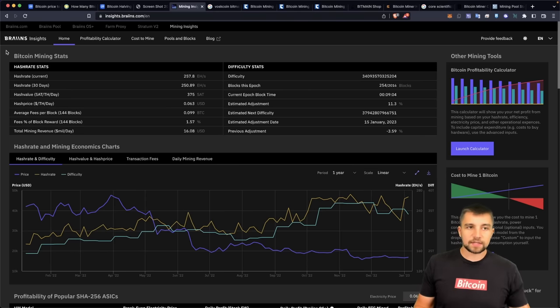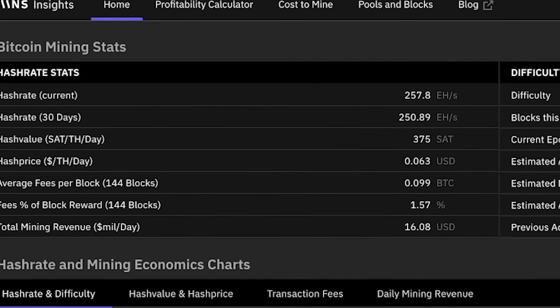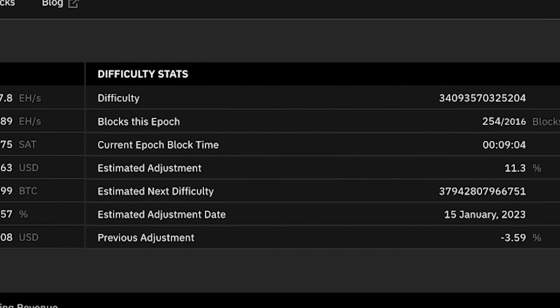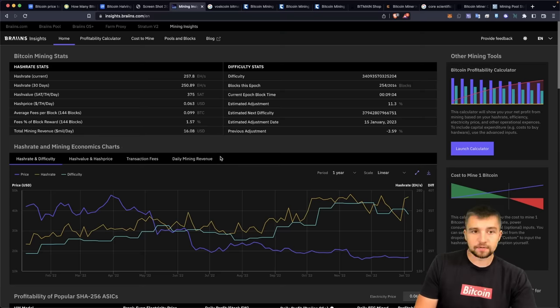Looking at the mining insights here from Braiins, we can take a timestamp of the hash rate, the network difficulty, recent difficulty adjustments, and mining revenue per day.